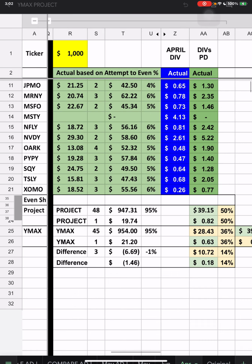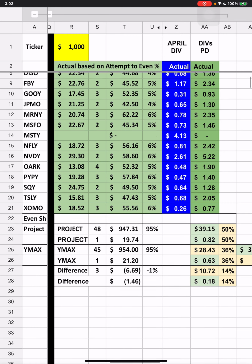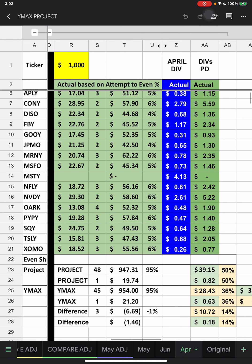Yeah. So here we showed with $1,000, we basically got $39. Now I will say, it's a little harder to get an even weighting when you're trying to do whole shares and with a small amount of money. But you have to start somewhere, right? But anyway, so I did this, and in this case, it ended up getting about $39 in distributions.